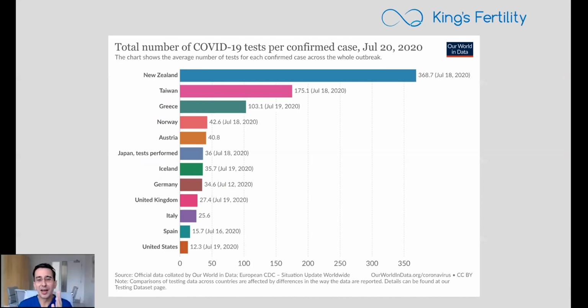People say, oh, it's the testing. We do more tests, we find more cases. Well, actually, to be perfectly honest, the number of tests done in order to pick up a case is a very good example of how many people you're testing. Are you testing everybody, or are you just testing those you suspect to have the virus? And you can see, again, there's a very, very big variation.